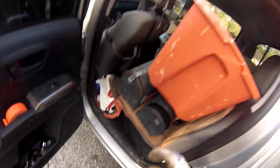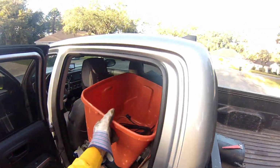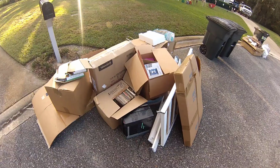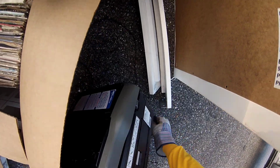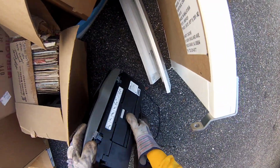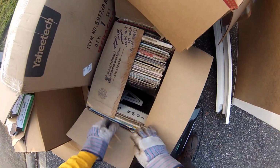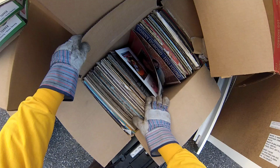Come on, Sharky. Use your brain. Use your head for something other than a holder for the GoPro. There we go. Let's see, what else do we have here? A printer. We can't take the printer, but I can take the cord. Oh, look at that. There's some old vinyl. That's something.